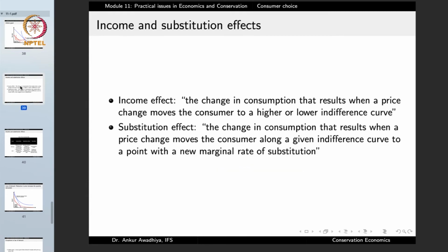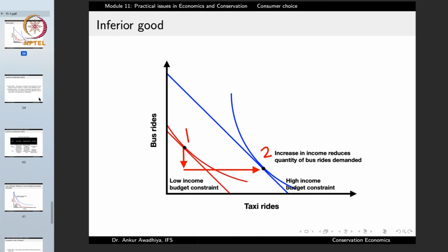And in this context, we can talk about income and substitution effects. Income effect is the change in consumption that results when a price change moves the consumer to a higher or a lower indifference curve. These changes can occur in two ways. One is that you can have an increase in income, so you will move from one budget constraint to another budget constraint. But there is also another option, that one of the goods or all the goods become cheaper. Whether you get double income or the price of everything is halved, it means one and the same thing.